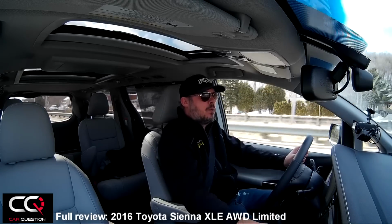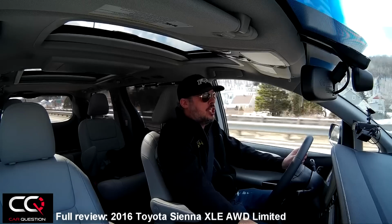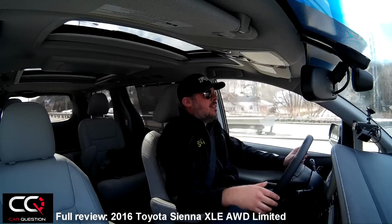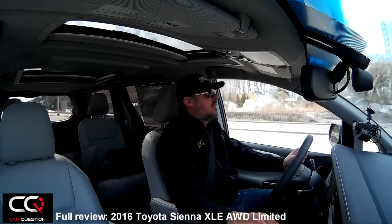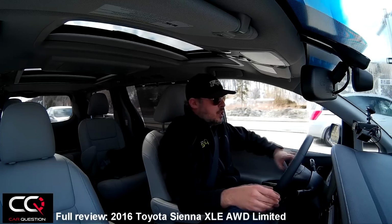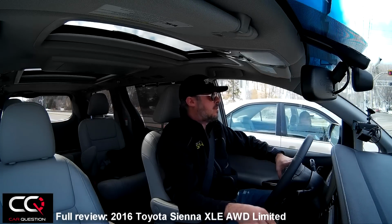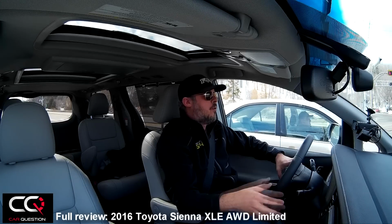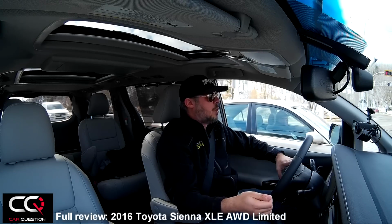Put it into S mode, there you go. Floor it, not that bad. And when it's shifting, there you go. It's shifting fast, not like other cars on the market, other minivans, other SUVs on the market, in which you have time to sleep before it changes the gear. So, 6-speed automatic transmission. You also have an oil cooler for the transmission fluid to keep it cool if you're doing some towing with the car.